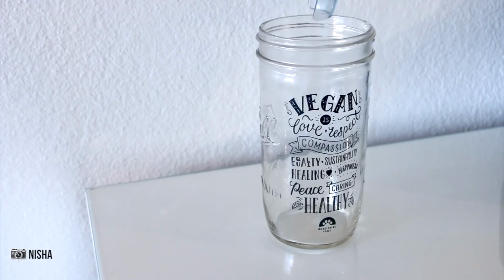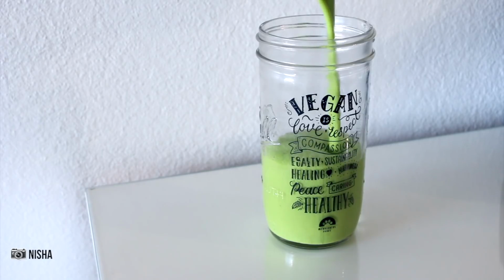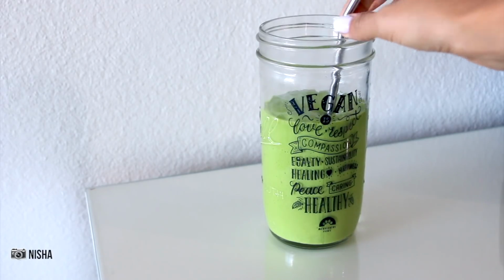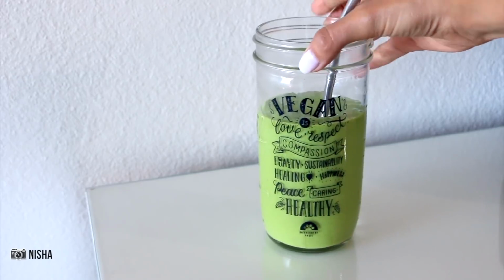And then I go ahead and I pour it into this cute little cup that I have. It's from Meaningful Paws. I'll put the link down below where it's from. And I just love what it says on it, and I get questions about it all the time. They don't sell this particular model anymore, but they sell something very similar to it that you guys can get if you'd like.